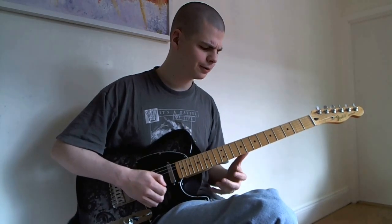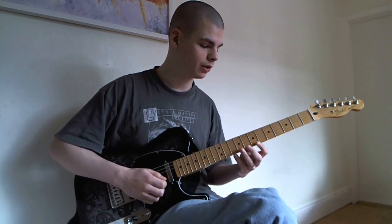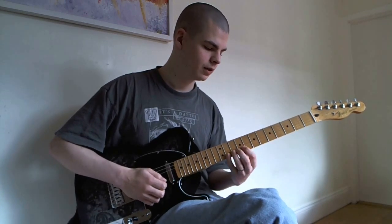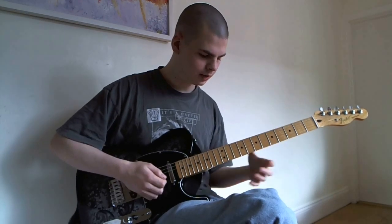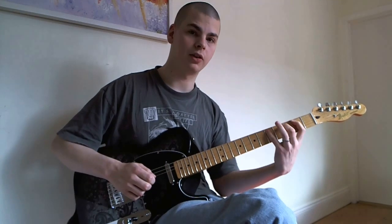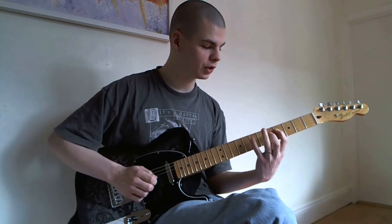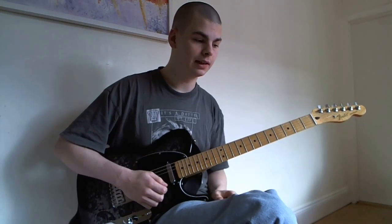And then a final thing which we didn't really touch on is you can actually cross strings without picking at all. So like this, you can use hammer-ons from nowhere just to get about the neck completely without picking at all, which is pretty much the smoothest sounding way you can cross strings, and I really like that.